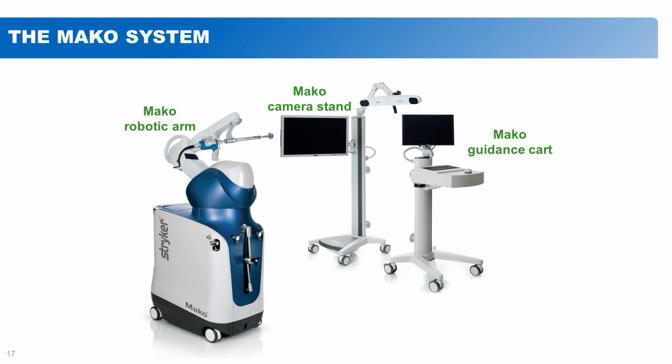So I still have to be there, and we can look at every individual. The robot is wheeled into the operating room as the patient is anesthetized. There is a Mako product specialist who helps us run the robot through the Mako guidance cart, and there's a high definition camera and stand that we use to look at every patient's leg and pelvis in space in real time to make sure that we're doing the surgery correctly every single time.